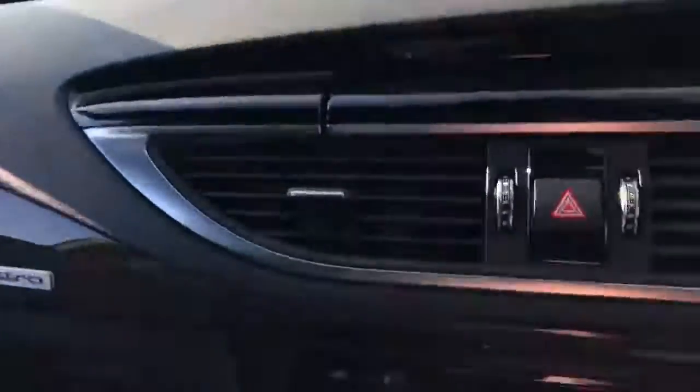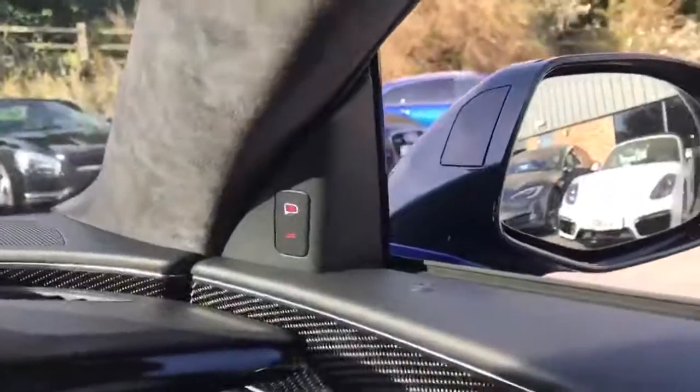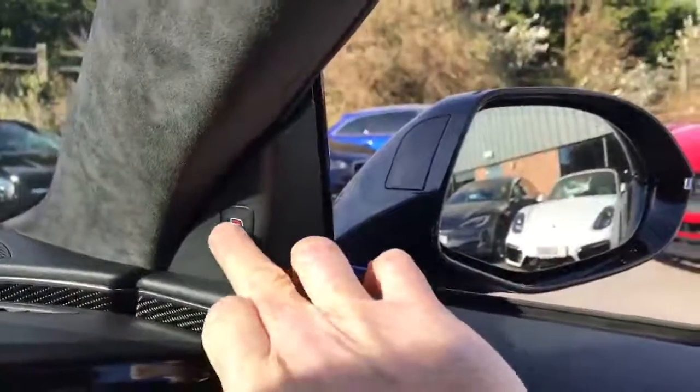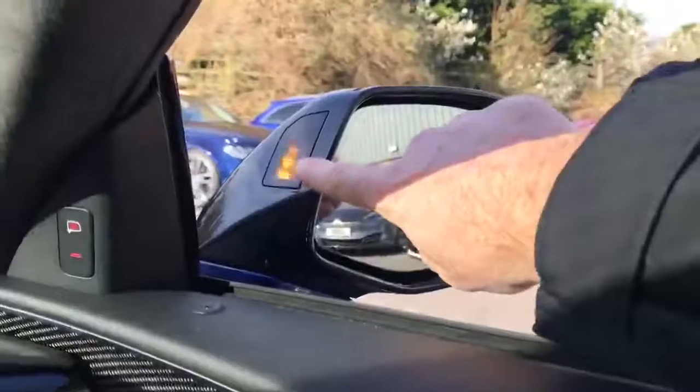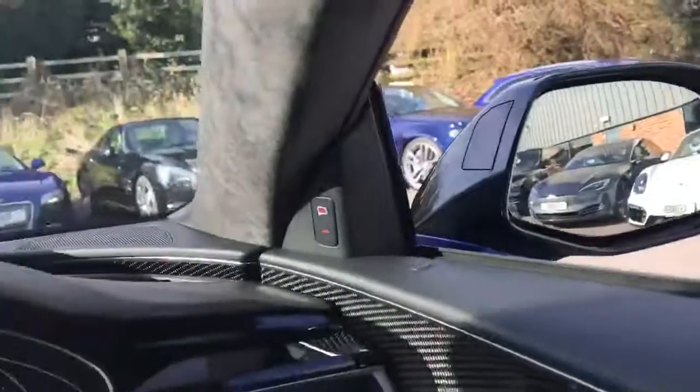Let's hop in. Okay, let's fire it up actually. Hit the stop start button. Everything comes into play. The screen comes up there. The wing mirrors fold out there. You can see there it's got the departure warning there. So something comes up. Can you see that's now lit up? It just flashes up to remind you that it's working.